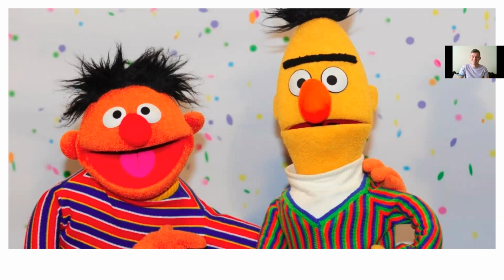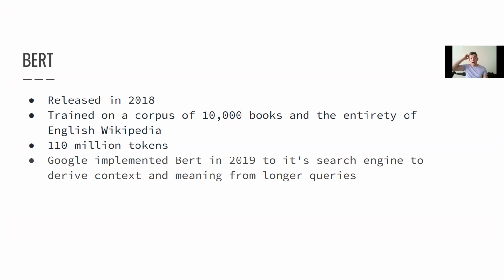So this is Bert and Ernie. Funny story, there's actually an Elmo model as well. However, that predates BERT, and therefore I will not be talking about that today. So BERT was a model created in Google's AI research lab. It was released in 2018. It is trained on a corpus of 10,000 books, as well as the entirety of the English Wikipedia. The model has 110 million parameters overall. You can imagine those as tokens and/or vocabulary that it knows. And then finally, Google actually still uses this model today to derive context from longer query searches.